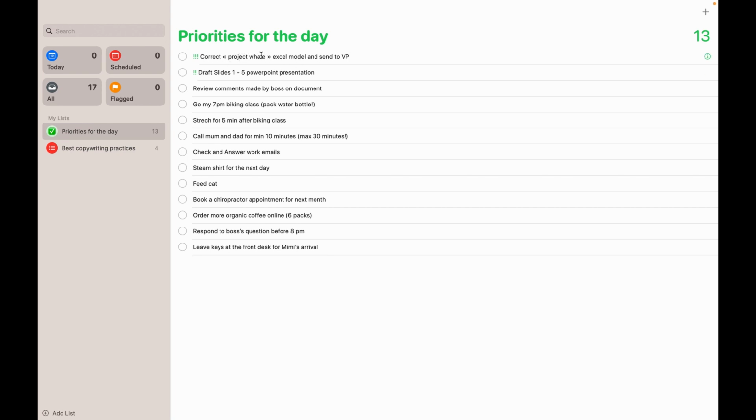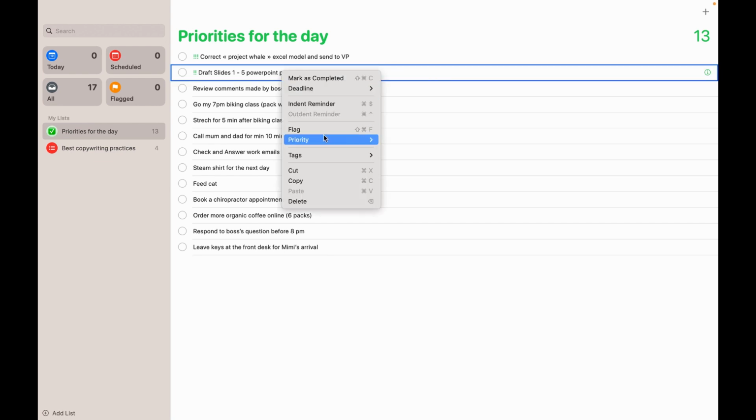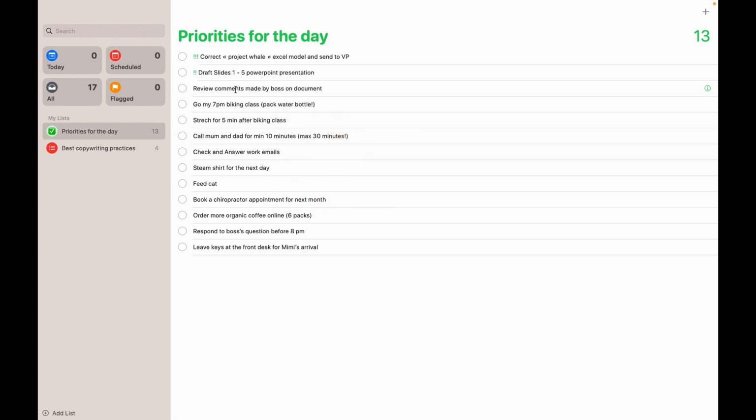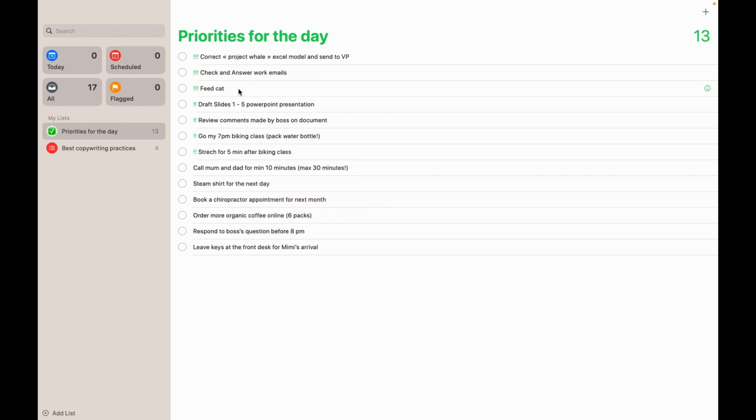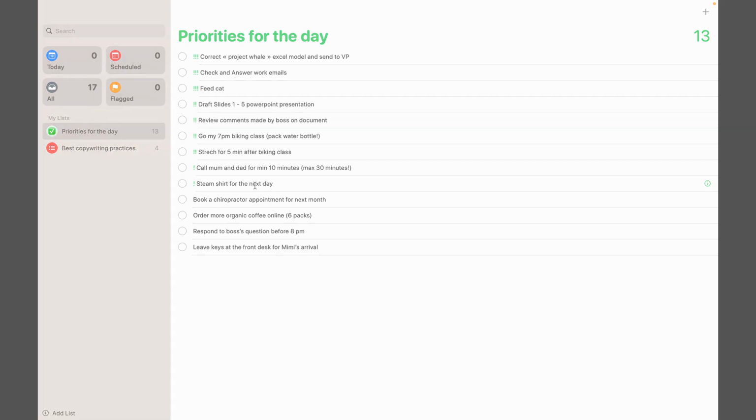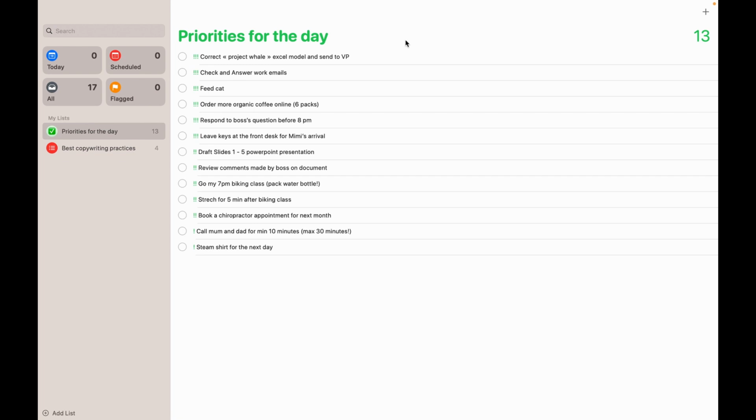So it's realistic to put it as most important and then bump the rest down to middle level priority, as we're doing here. So priority medium. Obviously, feeding the cat is urgent. So now let's assume that you have enough knowledge for every task to reprioritize every item on this to-do. Now we have finally a to-do list that's deadline sensitive.